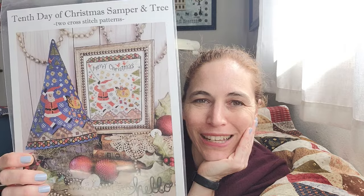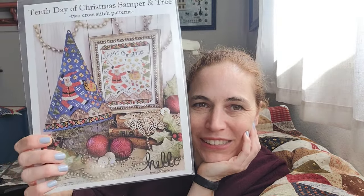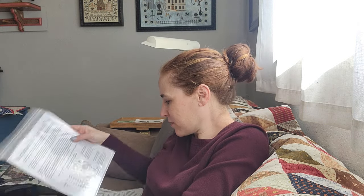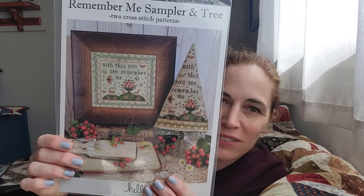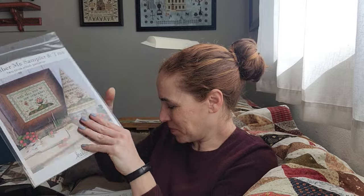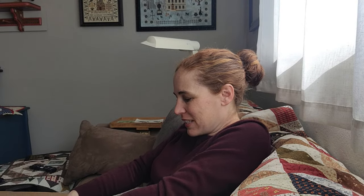10th day of Christmas sampler and tree. I'm sure you've seen it. This is the new 12 days pattern. Add it to the shop. I can't believe you're on the 10th day already. That flies. Remember me sampler and tree. This is so cute. I think I'd like to make the tree version, but that's a hard decision.